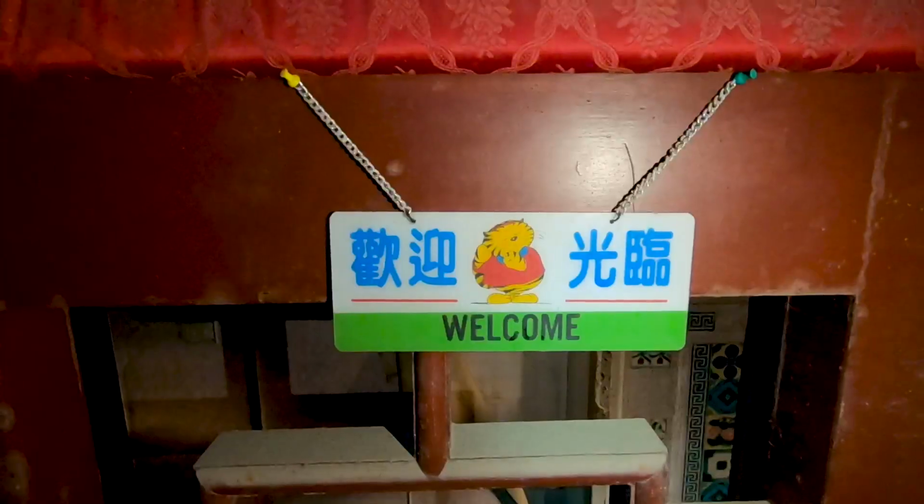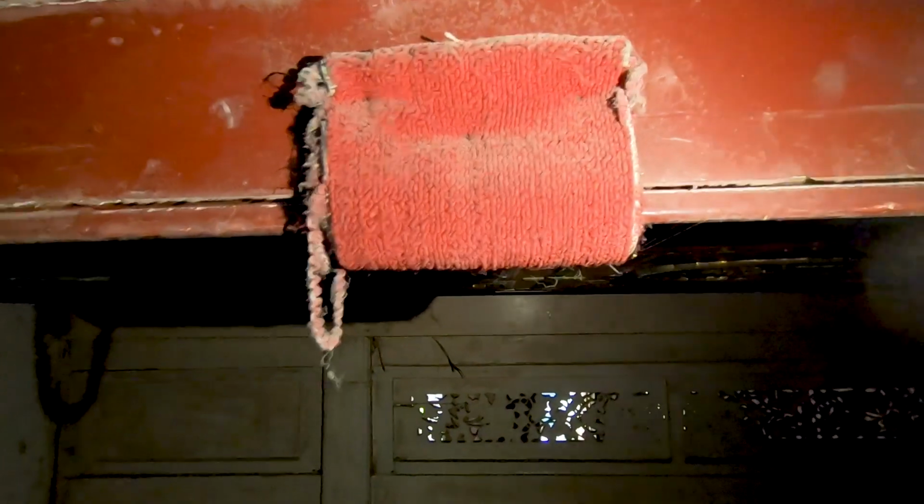When I walk through here, I'm always very careful. Like, I test the floor, see how it feels. So, welcome. Thank you very much, little fat kitty. Also, I noticed, look at this, they put a towel thing so you don't bump your head.